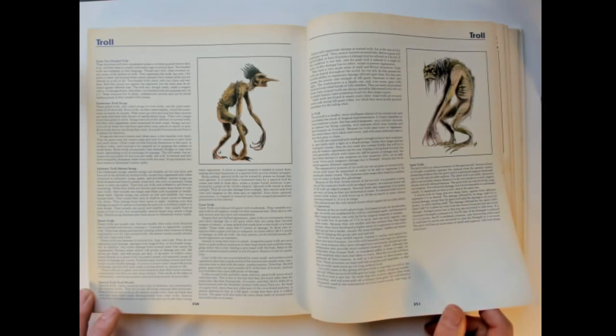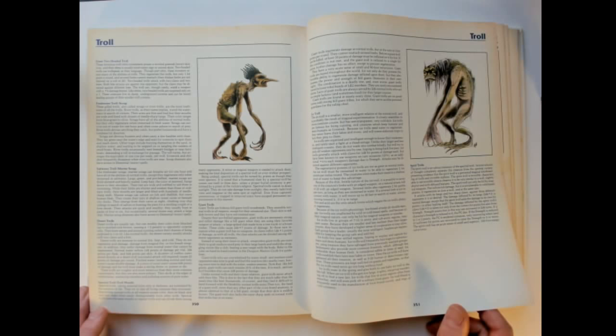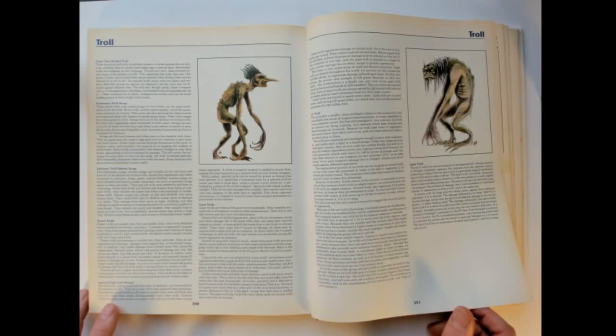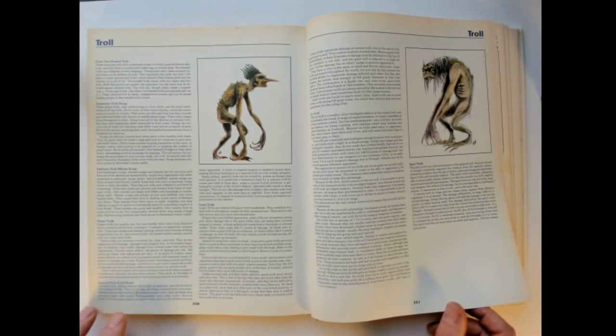We've got the giant two-headed troll. We have the freshwater troll, called the Scrag. The saltwater troll, which is just a marine Scrag. The desert troll. The spectral troll, or troll wraith. Giant trolls, well, I thought trolls were already giants to begin with, so why do they need to be bigger? The ice troll, now there are ice trolls in the Rise of Tiamat. So if you want to have an ice troll in your game, there are ice trolls in the Rise of Tiamat. Check them out. And then this is the spirit troll.